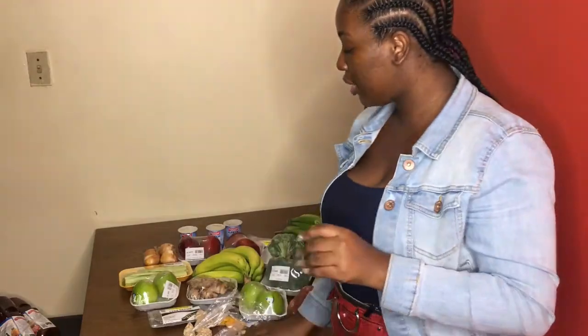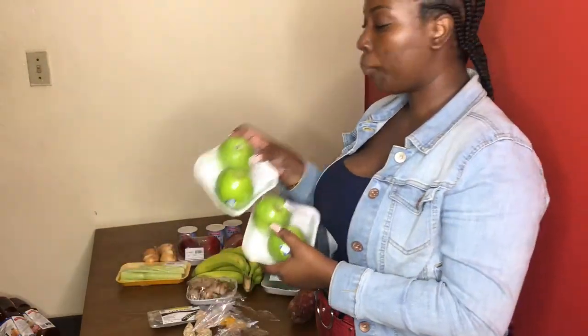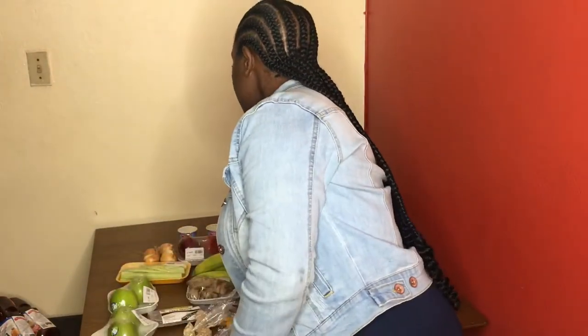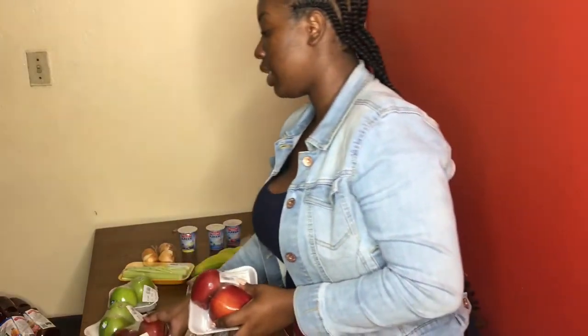All right, and then I'm gonna show you some things I picked up, some healthy foods that I'm gonna be using for smoothies, juices, and just trying to be a bit healthier than usual, you know. So I got some green apples, about four of them. I got some red apples. I don't like gala apples, just the big red ones. That's what I like.